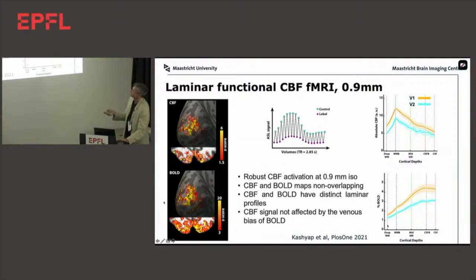Right, here's a comparison between the CBF and the BOLD, and those are the activation profiles extracted from the blood flow versus the BOLD. I mean, with the BOLD, you see how it literally shoots up towards the pial veins because it gets messed up by the large draining vein effects. Whereas if you do the CBF, which is completely insensitive to that, you will actually have a peak in the much lower layers here.